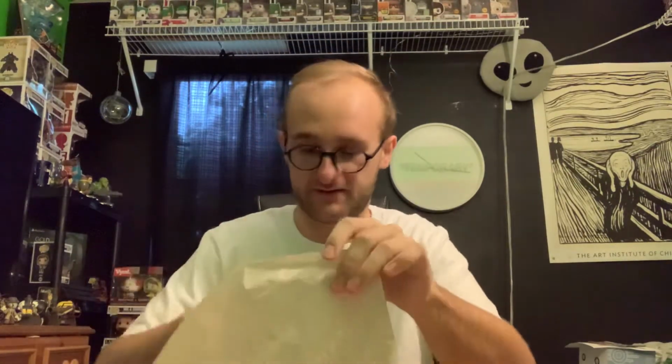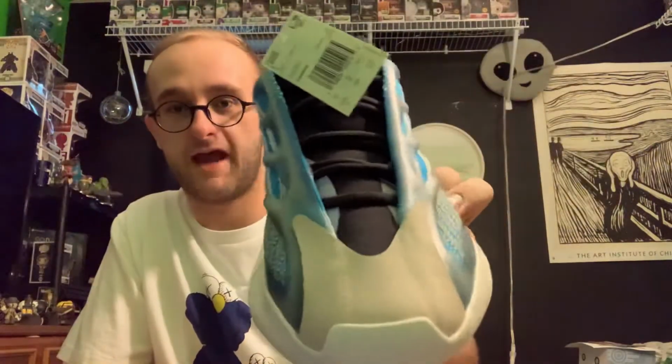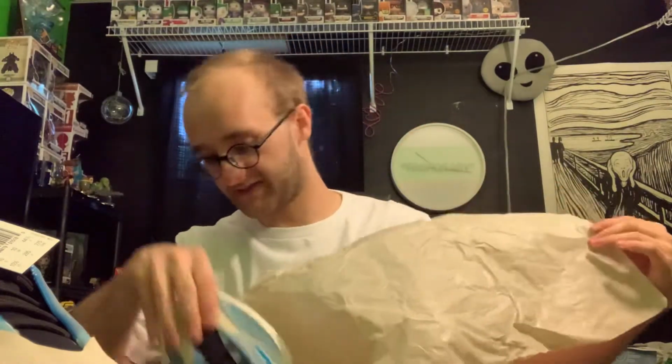I really dig these shoes. I think these are probably one of the better Yeezy colorways to come out in quite a long time. They don't really do colors like this ever, and so it's nice to see a departure from just the muted earth tones to blue. But yeah, Yeezy 700 V3 Azareth. That's what we've got today.